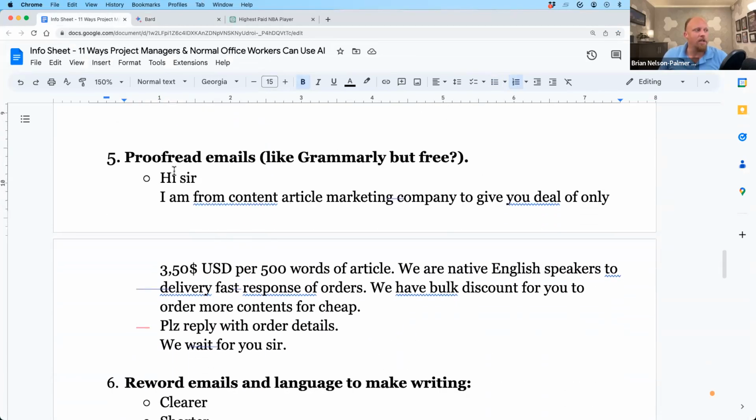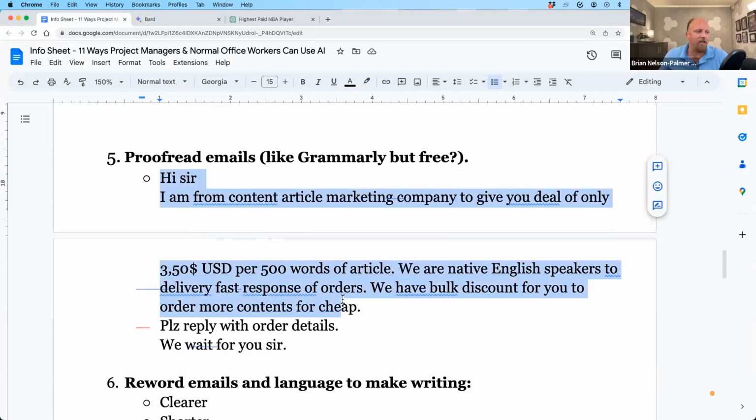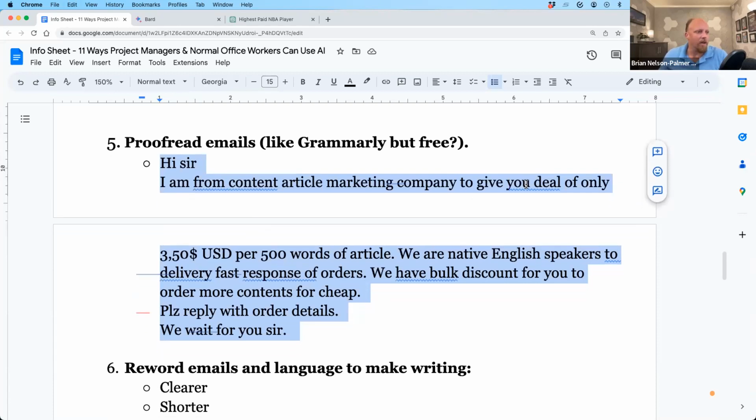And oh, by the way, number 5, it can proofread emails for you. So it's basically like Grammarly or products like that, where they will review what you've written, but ChatGPT doesn't cost anything. So here's one. I was looking on the internet and found this example of something that you might get from some kind of spam person. They're really bad at grammar normally. So here's this phrase, and it says, hi, sir, I'm from, whatever, this marketing. It's got misspellings, it's got that kind of stuff.